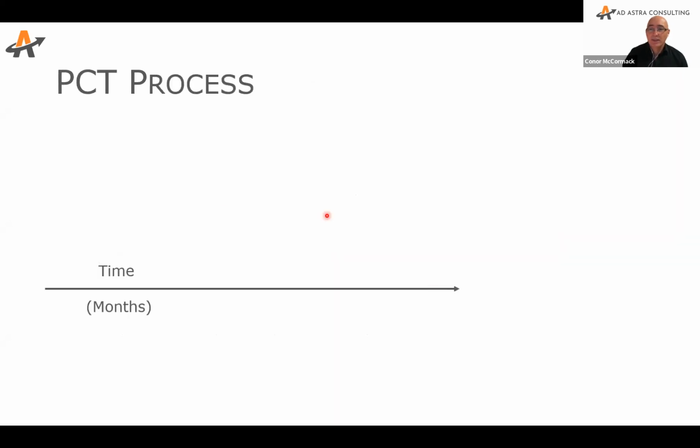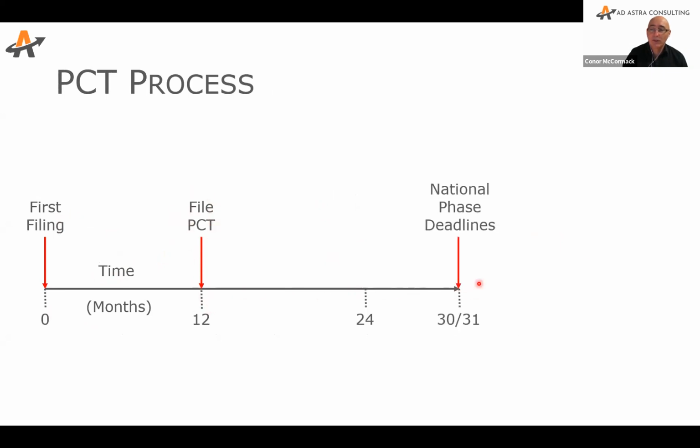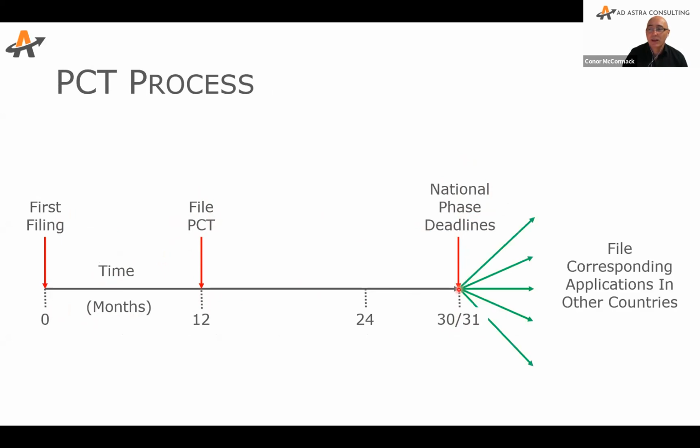So for us, the PCT process, if you look at the time scale in months, you start off with your initial filing. Just before the 12-month period, you would do your PCT filing, and that would give you another 18 months. So you have in total between 30 to 31 months. And at this point, you have your national phase deadline. At this point, you have to file for your corresponding applications in whatever countries you want to go in. So as you can see, it's very spread out.